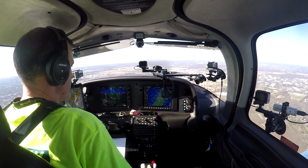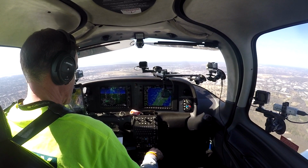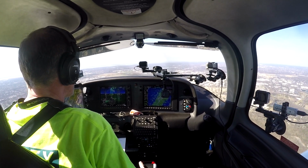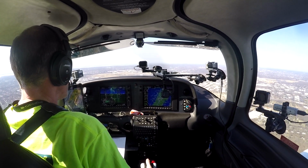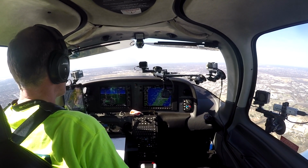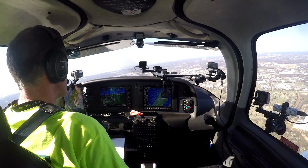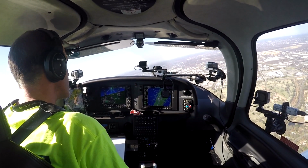Cherokee 6 from Delta, traffic on the roll, runway 14, clear to land. Clear to land, 6 Bravo Hotel. Cessna 89 Delta, Republic Tower, hold short, runway 14. Cessna 89 Delta, without delay, runway 14, clear for takeoff, traffic 1.5 mile final. Alright, without delay, clear for takeoff, runway 14, 89 Delta. Cessna 89 Delta, traffic 1 mile final. Mile final, roger that, 89 Delta. Cherokee 6 from Delta, one more departure, reduce your speed. Reduce speed, 6 from Delta.